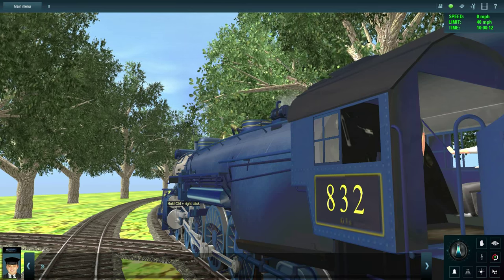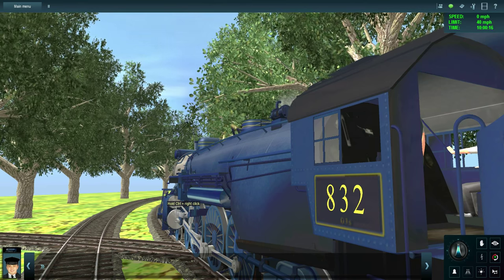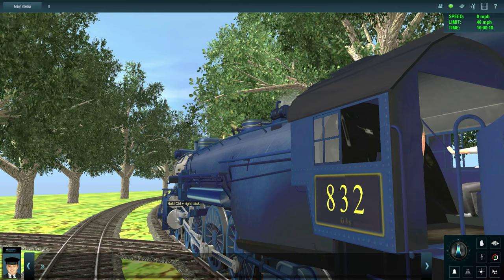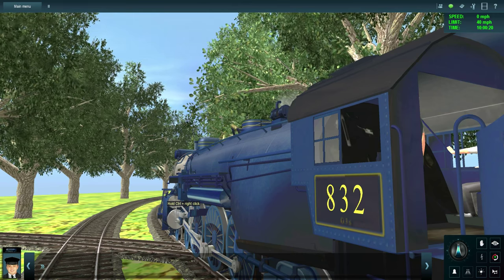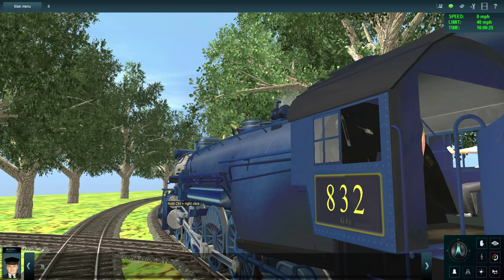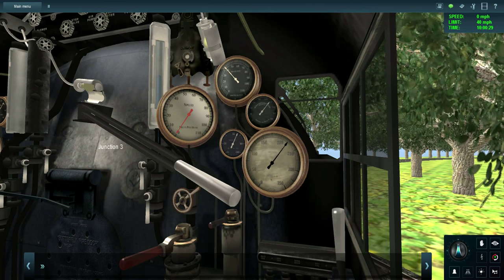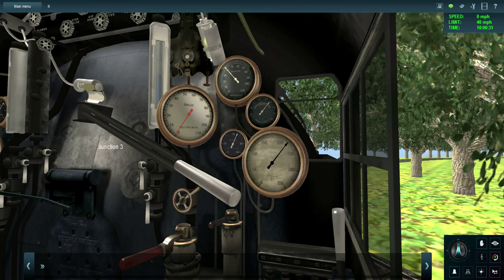Okay, I'm testing the Blue Comet in Trainz a New Era, and so far it actually seems to be pretty error-free. Except for, of course, the problem with the steam sounds disappearing. Okay, let's see what it looks like inside the cab. Just an ordinary generic steam cab.